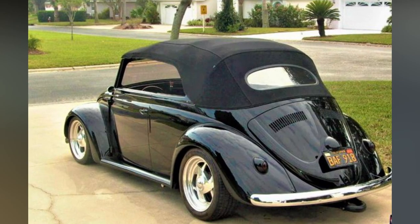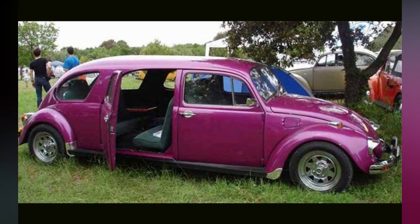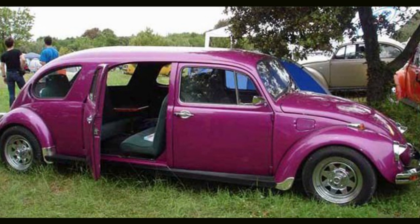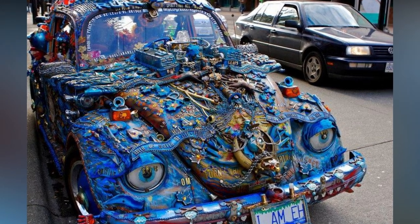In conclusion, the Volkswagen Beetle has been a source of amusement and entertainment for many people over the years. From limousines to monster trucks, there have been some truly absurd and hilarious Beetles on the road. While some may find these cars hideous and ridiculous, others see them as a symbol of the Beetle's enduring charm and versatility.